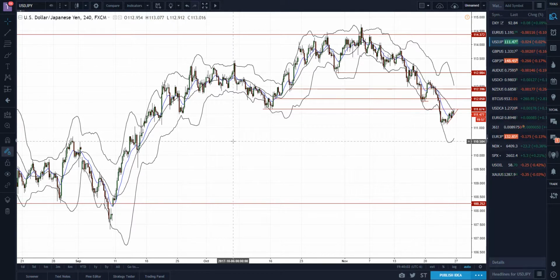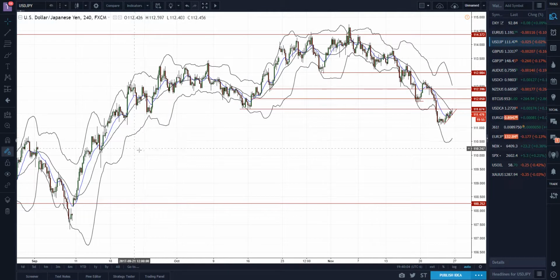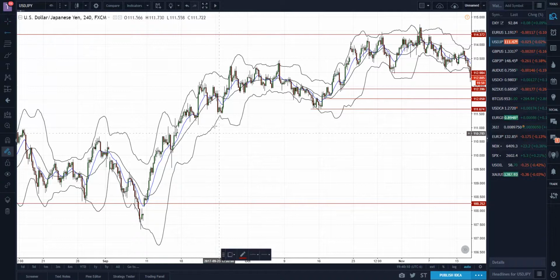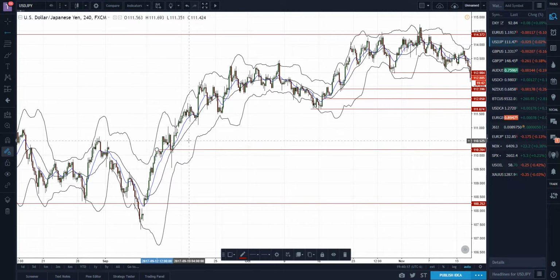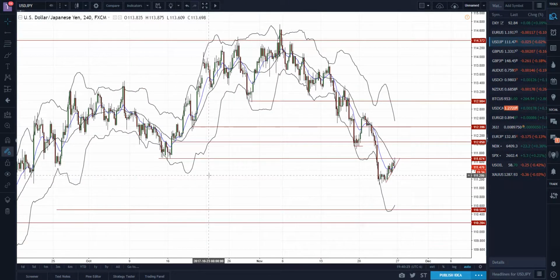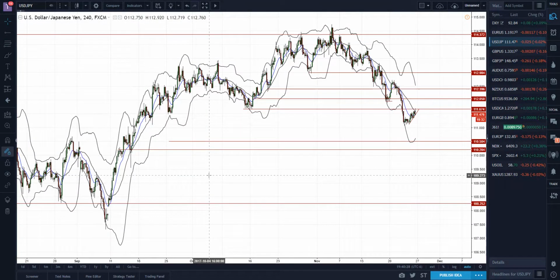110.50. I think 110.50 would be a decent starting point. That'd be a little under 100 pips, but I'm looking for something that's realistic, that's not so overextended. I would say somewhere in this range, 110.20. 110.50, if we got a good entry and a nice stop placement, would be conservative. 110.20 would definitely be aggressive.